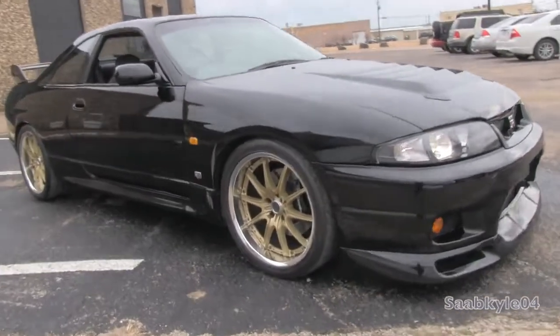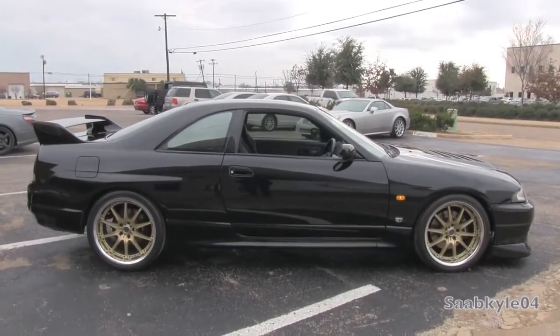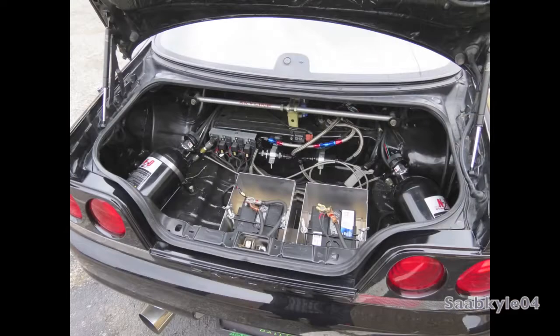The R33 also debuted a new multi-piece adjustable rear spoiler that you can adjust to 4 different angles, leading to 4 corresponding coefficients of drag ranging from 0.35 to 0.39.